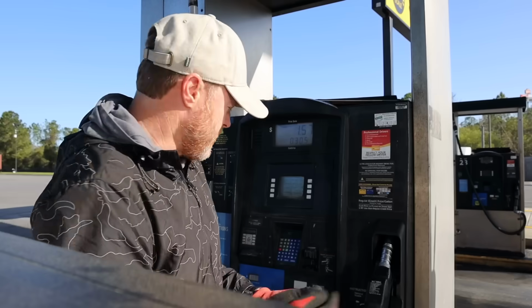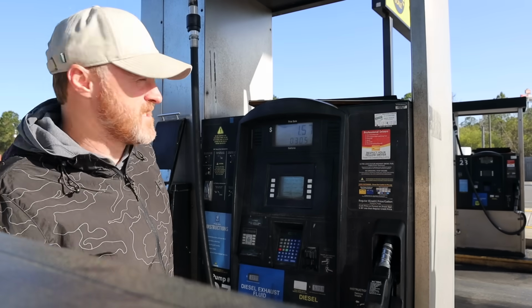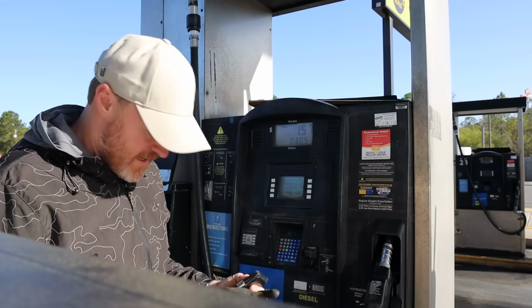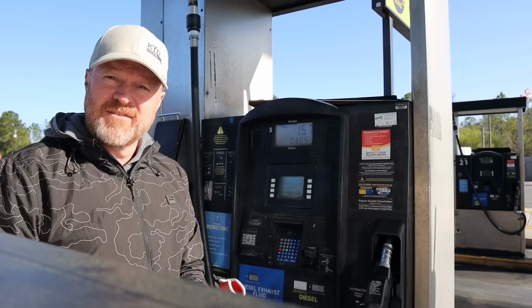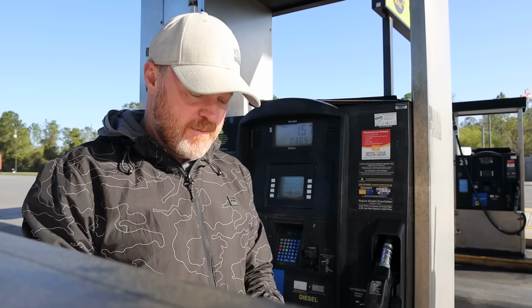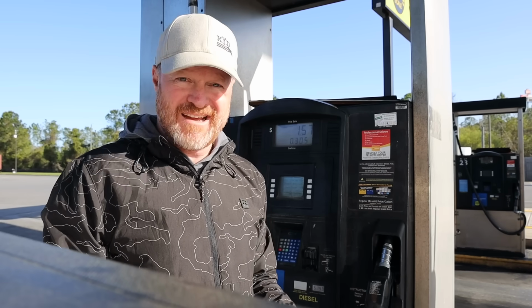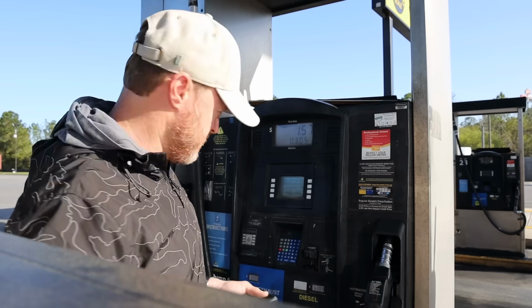All right, here we are at a Pilot. Let me get my card and we'll get this thing going. We'll see how much fuel we get in and we'll check the miles. We'll do some math, and we've got a couple little tips on how we are thinking about the higher fuel prices this year and how that is impacting our plans.